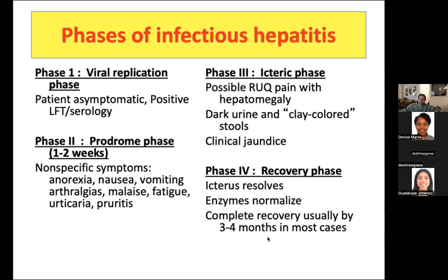There are multiple phases of infection, but almost all the hepatitis follow this kind of pattern. In phase 1, you're going to have an asymptomatic patient with viral replication, and they're going to probably have positive LFTs. Phase 2, 1 to 2 weeks later, they're going to have non-specific symptoms. They may feel fatigue, itching, malaise, vomiting, and then they're going to have this icteric phase, which is often when they present, because they're going to be like, I'm kind of yellow, my urine is dark and clay colored. They're going to have clinical jaundice. They may have right upper quadrant pain. And then the recovery phase is when everything normalizes, the icterus resolves and the enzymes normalize. And 3 to 4 months later, you usually have complete recovery, or you go into a latent phase of the disease.